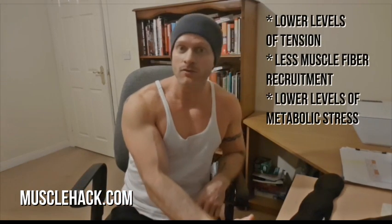This is also going to help maximize something called metabolic stress. So you're going to help maximize the recruitment of the muscle fibers in your biceps, the metabolic stress levels, and all of these things equal higher levels of protein synthesis. And protein synthesis is just a fancy way of saying stimulating new muscle growth, okay?